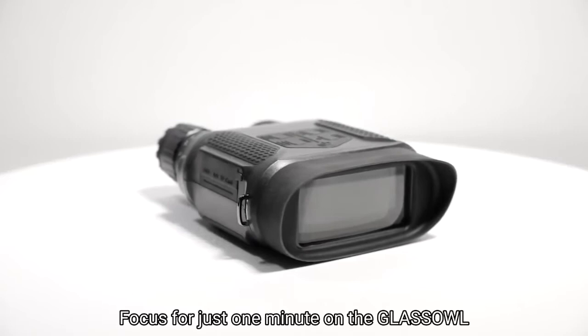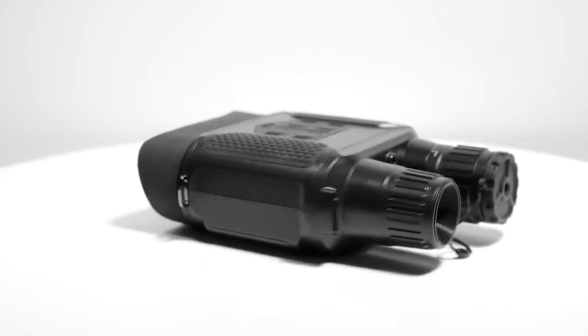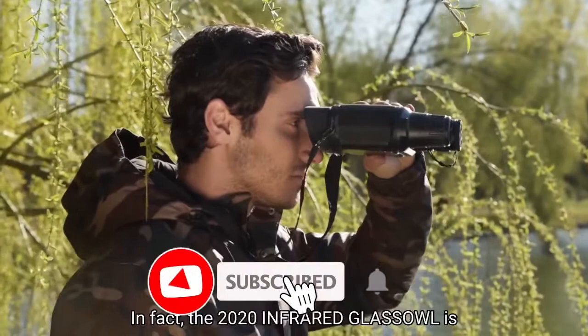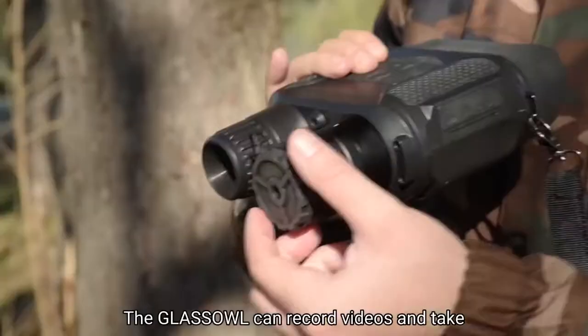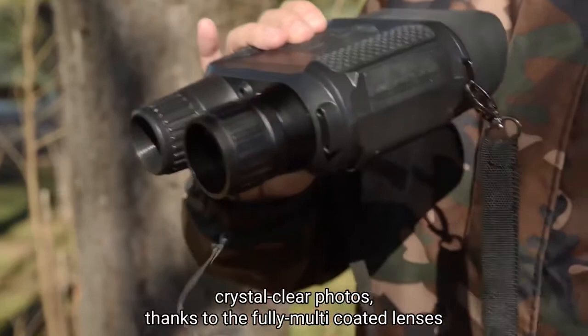Focus for just 1 minute on the Glass Owl True Infrared Binoculars from Creative XP, a top-of-the-line yet affordable night vision gadget that never compromises on quality. In fact, the 2020 Infrared Glass Owl is the most advanced night vision binoculars that Creative XP has ever produced. The Glass Owl can record videos and take crystal clear photos thanks to the fully multi-coated lenses and large objective.